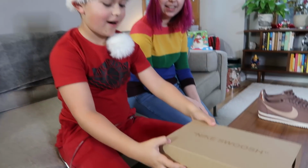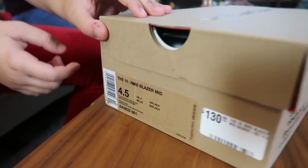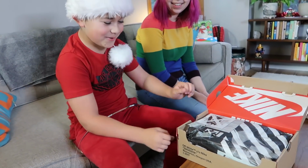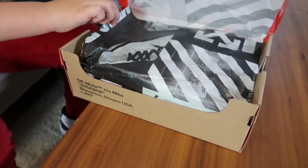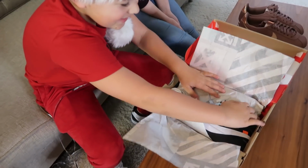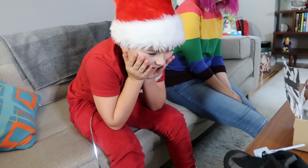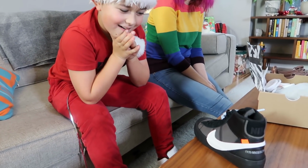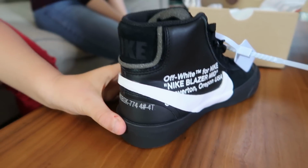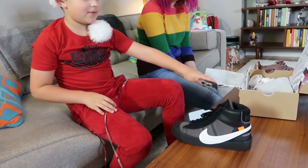Wait. Look at the box. Let me focus. There we go. The Nike Blazer Mid. No way. No way. Oh my gosh. Oh my gosh. Boom. What? Look at that beautiful periwinkle blue. Yeah, it's got the blue tag. What? No way. Oregon in the house. Yeah, what? Oh my gosh. It's got a little deconstruction going on.